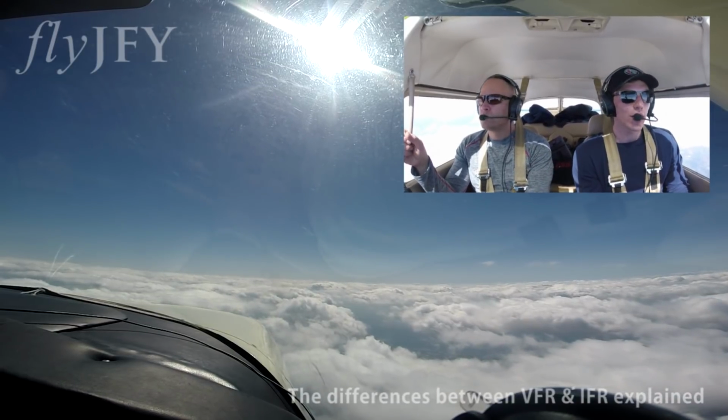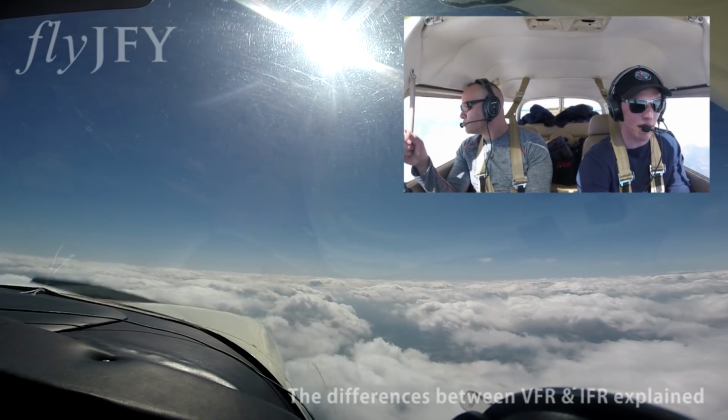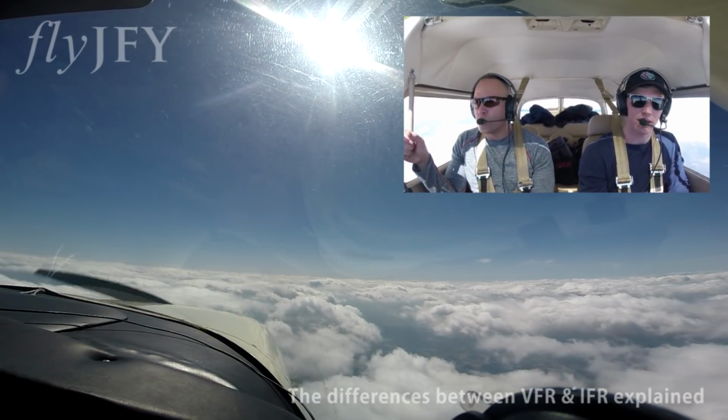But yeah, the whole thing is very rewarding. It's fun to learn this stuff, and it's just cool being a part of the airspace system. Yeah, it's really neat, being in such a small plane. It seems in a way like we're in a different world right now.